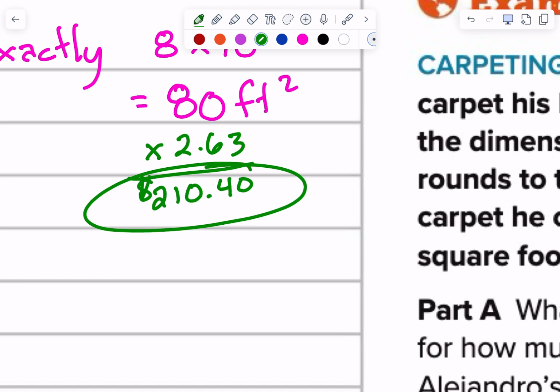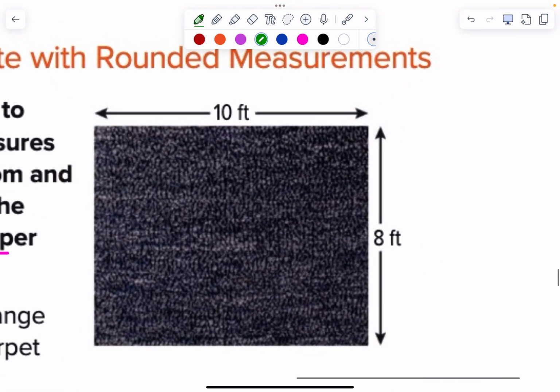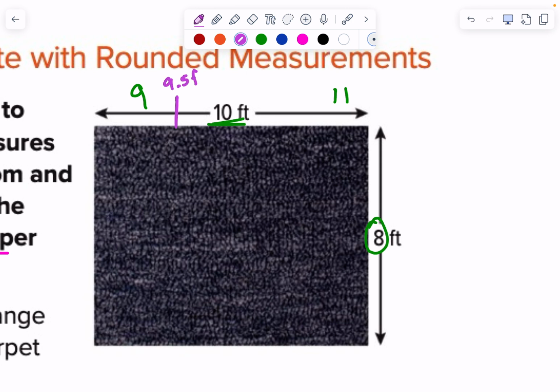But we're going to talk about the error that could have possibly occurred, all right? So when I look at the numbers 10 and 8, what did they round to? They rounded to the nearest whole foot, right? This 10 foot wasn't 9 feet and it wasn't 11 feet, but it could have been anything bigger than 9.5 feet, because that would have rounded to 10, and anything smaller than 10.5 feet, right? Both of those measurements would round to 10 feet, because he rounded to the nearest foot, right?